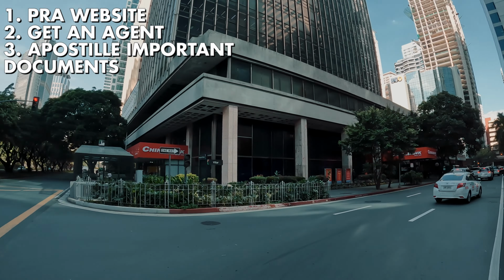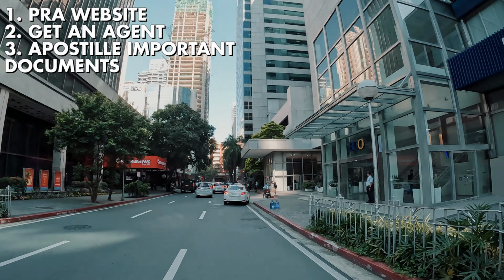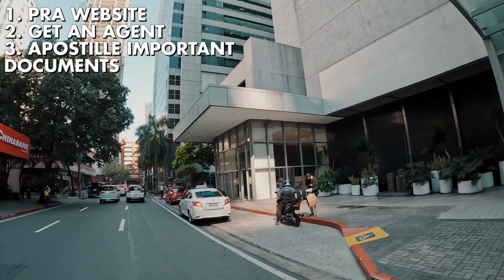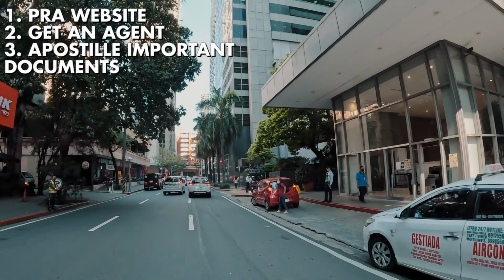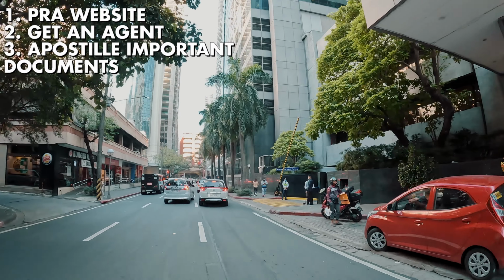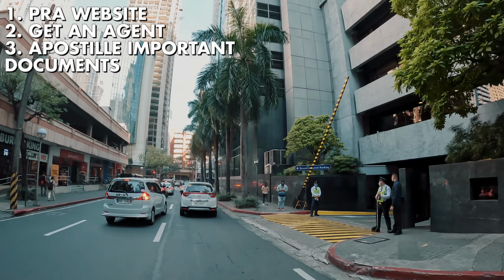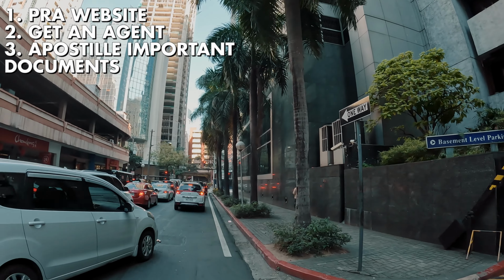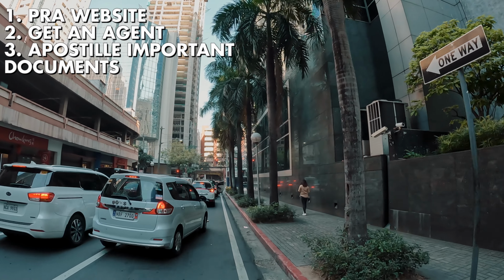But if you want to get the apostille, you can go to the U.S. Embassy. You can get it notarized. It becomes what the Philippine Retirement Authority calls apostille, and I'm going to show you how to do this at the U.S. Embassy, but there was a catch. It didn't work out exactly as I wanted, so stay tuned and keep watching.